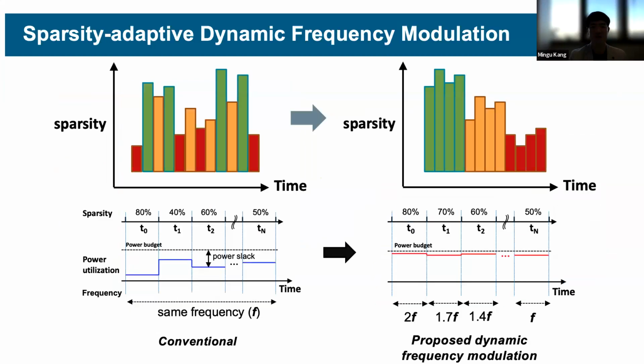So our motivation is, whenever the sparsity is very high, as shown here, we can boost the frequency to be twice. If the sparsity is low, then we can maintain the original frequency. Or if the sparsity is in the middle, then we can improve the frequency a little bit. So basically we can adjust the frequency dynamically based on the input sparsity and also weight sparsity, so that we can fully utilize the power budget as shown here. Earlier, we had a lot of power slack, but now this unused power slack is used to boost the frequency.